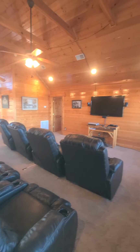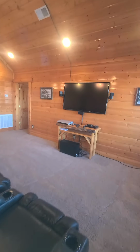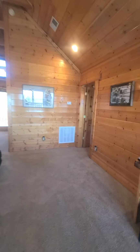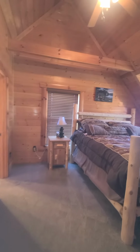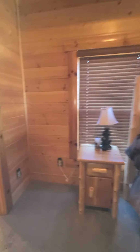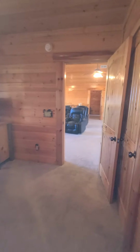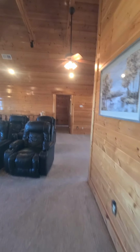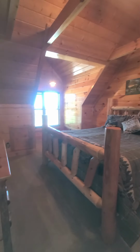Upstairs you have the media area, all massaging chairs. Another king suite room. Shower and commode. And across the way, we have another king suite.